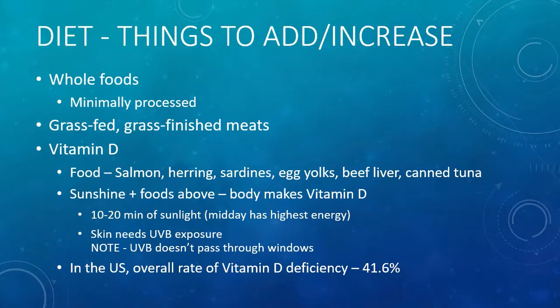All right, so we talked about all the things to get rid of. Let's talk about the things we're going to add or increase in our diet. We talked about whole foods, minimally processed foods. We want to eat grass-fed, grass-finished meats. When we think about things that are fed corn or soy, if the animal is not fed corn or soy, like grass-fed and grass-finished, it won't have that polyunsaturated fat or linoleic acid in it.